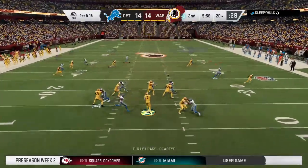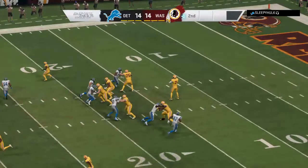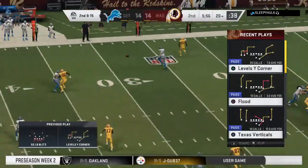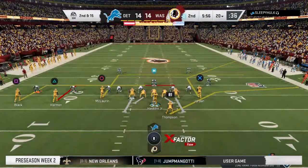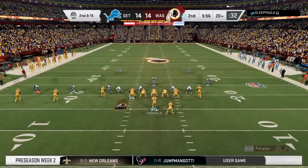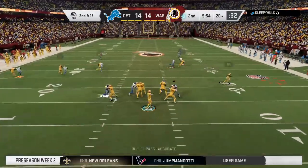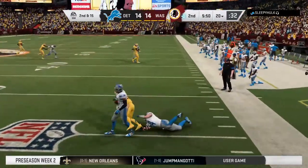Out of the shotgun, Haskins. And his throw is incomplete. As we thought they might do here in week 2 of the preseason, they've left their starting quarterback out there for this second quarter, but I would imagine we will not see him after halftime. Yeah, this is the time of year you've got to get your backup some reps and make sure you protect your starting quarterback. Well, now his throw here secured by his running back out of the backfield.